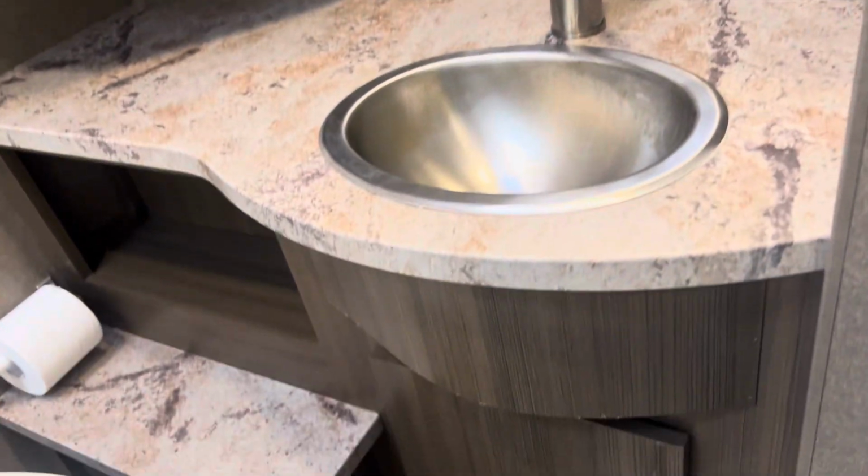Again, this thing's only 7 foot wide. So it's going to go places that a lot of Class A's won't go. It's going to be a lot easier to drive if this is somebody's first motorhome, especially for the price. This is going to be a good one.